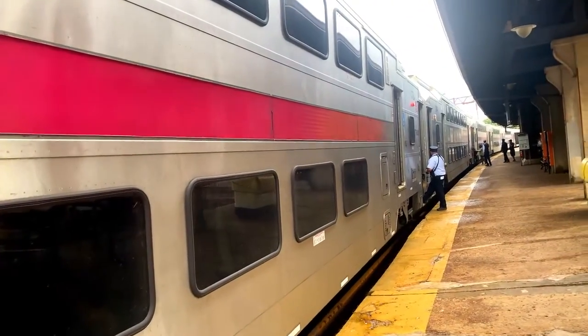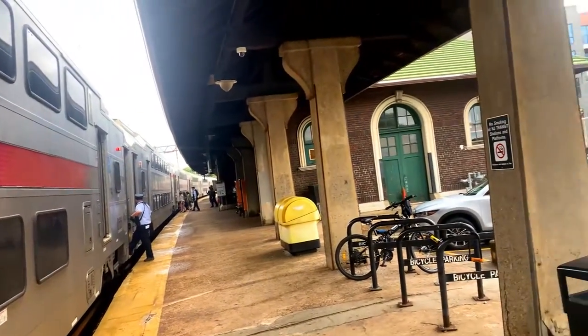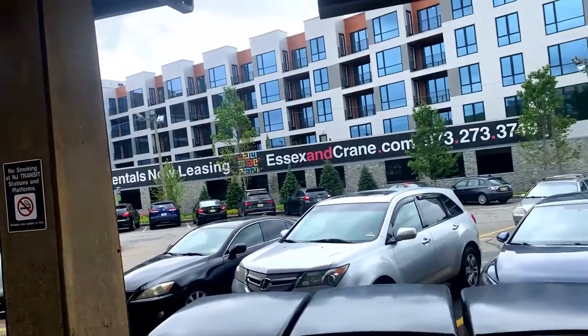I hope you enjoyed the tour of these amazing units, and you see not only are the units amazing, but the amenities are very welcoming and inviting, and you're just a roll out of bed away from the train station to commute along the Morris-Essex line.